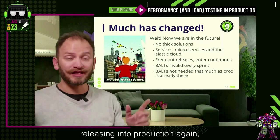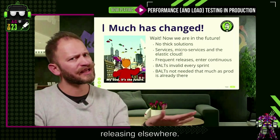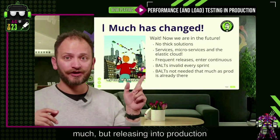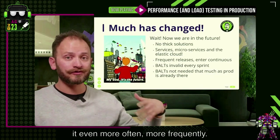If you are awesome, you're releasing into production. Again, keyword, into production. If we're releasing elsewhere, that kind of doesn't count that much. But releasing into production every 2 weeks, there are some organizations that do it even more often, more frequently.